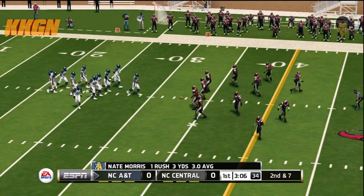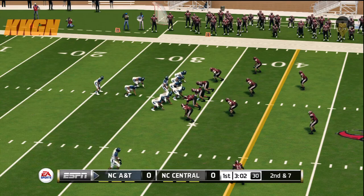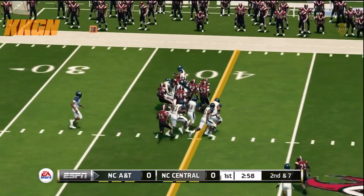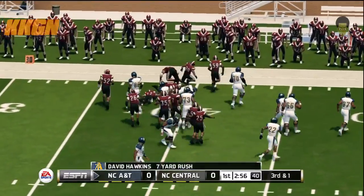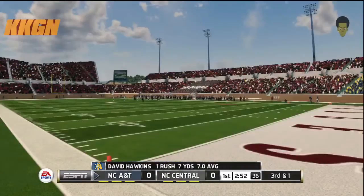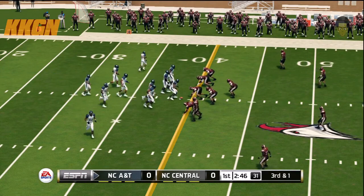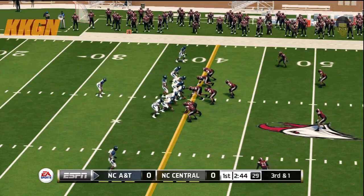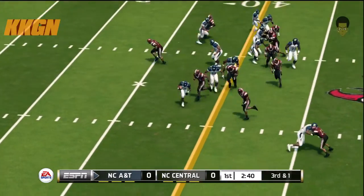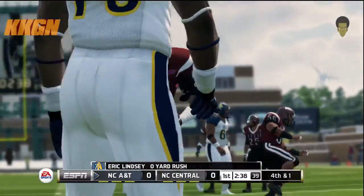Second down, 7 yards to go. Ball on their own 33. After a decent run up the gut, call it a gain of 6 yards. That'll make it 31. They'll give it off here. They got to him, and he did not get the first down.